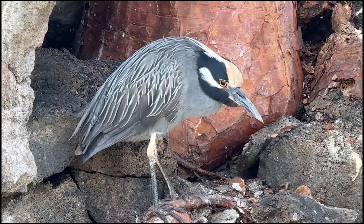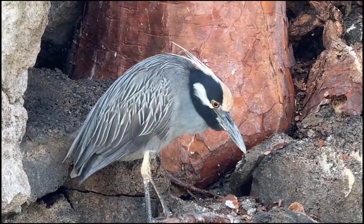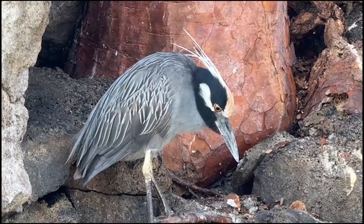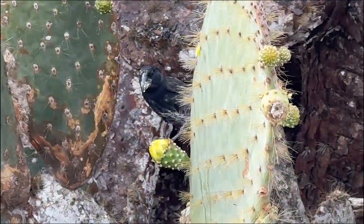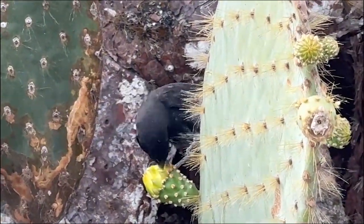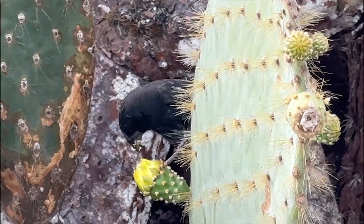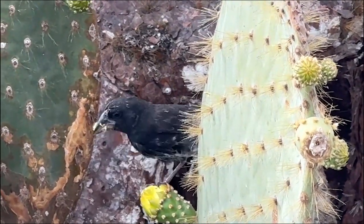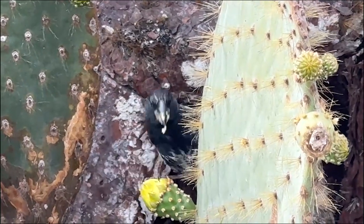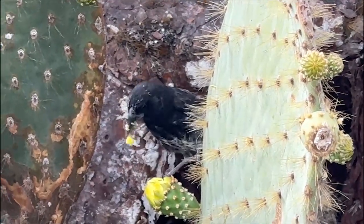They're fond of crustaceans, and they catch their food mainly at night, hence the name. The cactus finch is endemic to the Galapagos, found on most islands. These finches rely on cactus flowers and the seeds and fruit for food. And the majority of finches wait for the flower to open in the morning, and then they feed on the pollen. But some, like this one, arrive early, and they end up destroying the flower to get at the food.